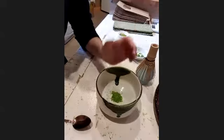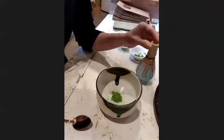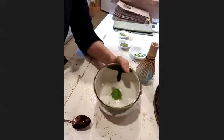The reason why you need to whisk is so you can get all the little lumps out. Some people do use some. I noticed that the whisk that you have has silicone on it.